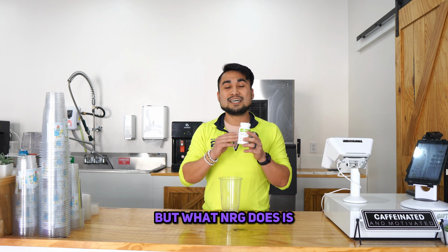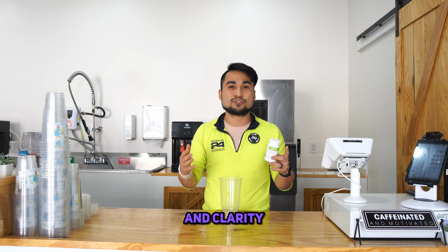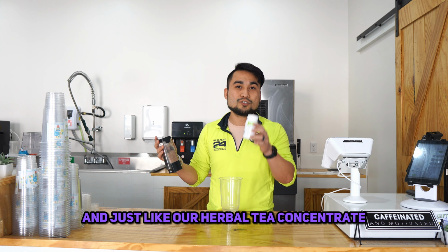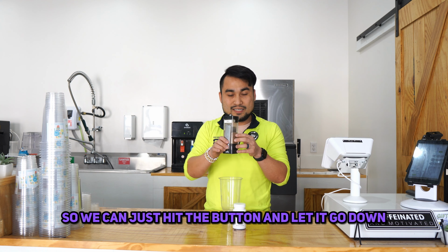But what N.R.G does is it actually helps boost mental alertness and clarity, so you're going to get a little bit more focus whenever you're doing things throughout the day. And just like our herbal tea concentrate, we keep this in a fancy little container so we can just hit the button and let it go down.